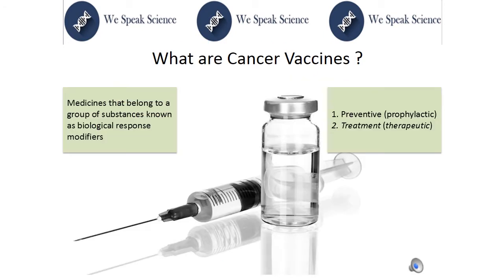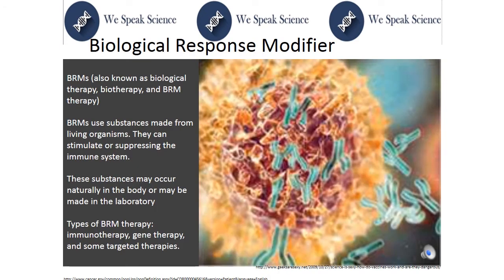So, what are cancer vaccines? Cancer vaccines are also medicines, and they belong to a group of substances known as biological response modifiers. There are two types of cancer vaccines: preventive vaccines and treatment vaccines. As mentioned before, cancer vaccines are a type of biological response modifiers, BRMs. They work by stimulating or restoring the immune system's ability to fight cancer, infections, and other diseases.